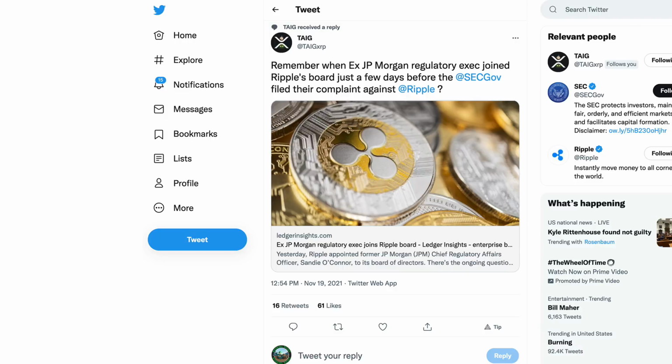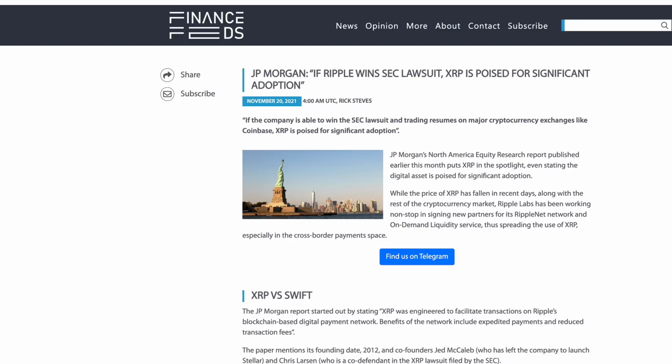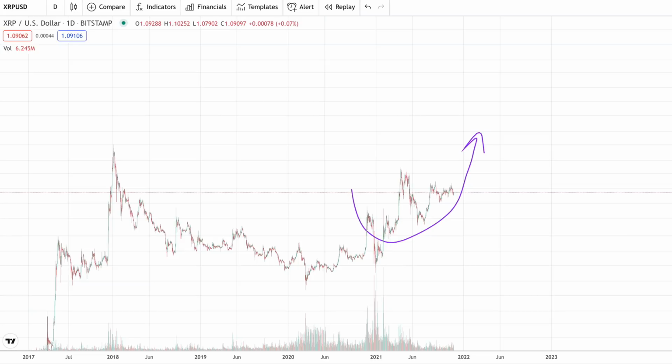Of course, it has been almost a year now since that lawsuit was brought on by the SEC. A lot of these developments are moving in the right direction, though, and this latest JP Morgan equity research paper, originally published earlier this month, even gives me more confidence that banks will jump on board once the lawsuit is clear. That's just my opinion, but I want to hear what you guys think.